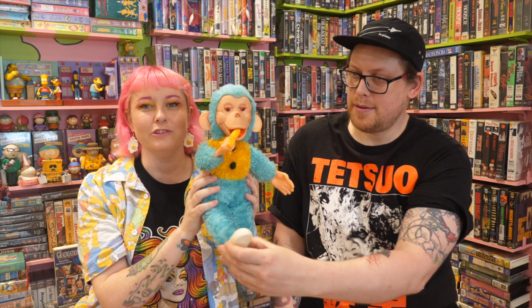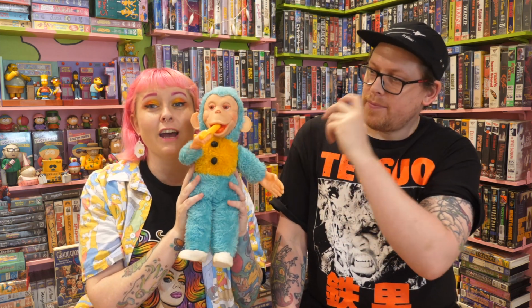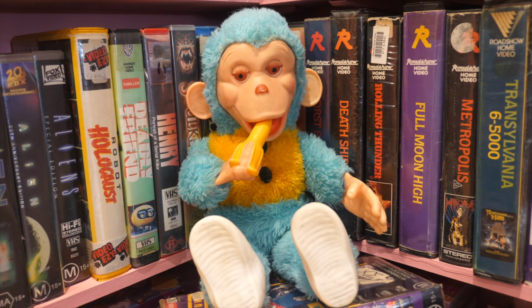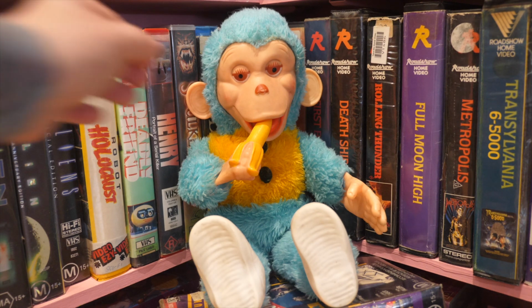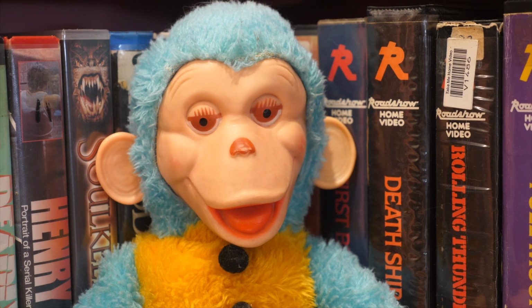I don't have a name for him yet, so if you have a good name for this 1960s plush monkey, let me know. He's one of my favorite toys I found this year. I just love how expressive they are. You don't get toys that look like this anymore. They have such unique little sculpts, and his little vest and little buttons. He's a little perfect monkey.